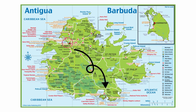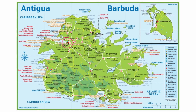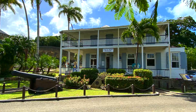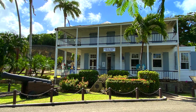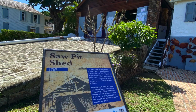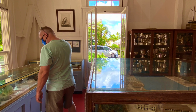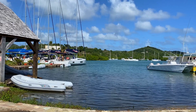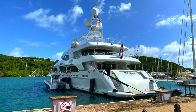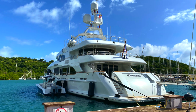We made our way down to Nelson's Dockyard, which is on the southeastern portion of the island near English Harbor. This actually is a UNESCO World Heritage Site, which is pretty cool. We had some time to explore. You can see there's museums, there's shops, there's an actual dockyard here. You can see, while it's not British ships any longer, it actually is beautiful yachts and boats.